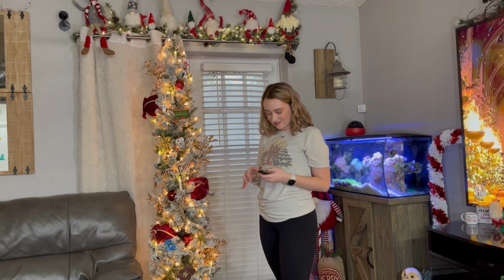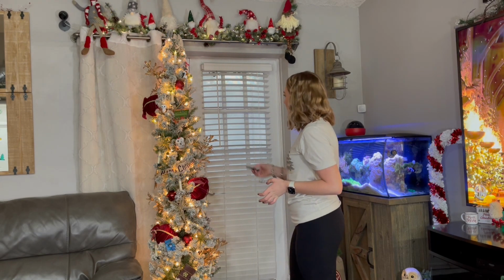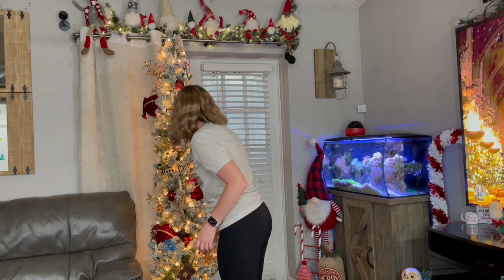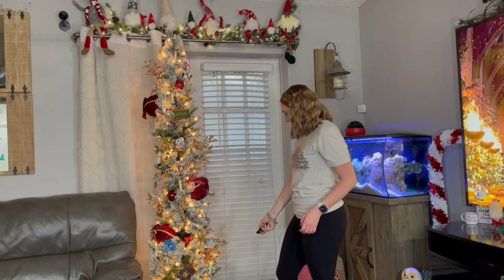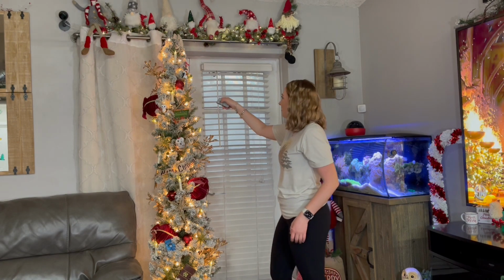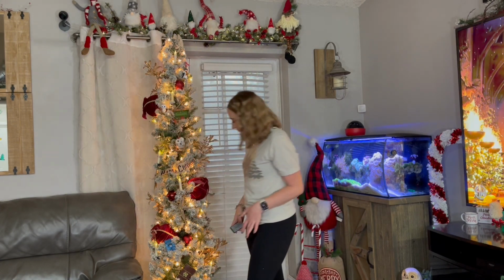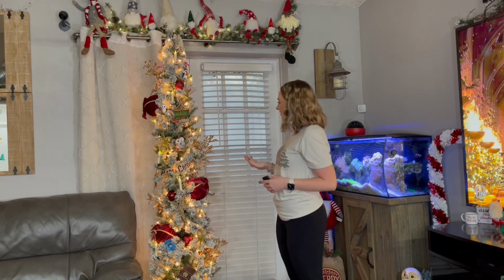I did not have these last year, so let's see. You do kind of have to move the remote around the tree to get them to all turn off. But I do really think that they make the tree look just a bit more Potter. So I really like those.